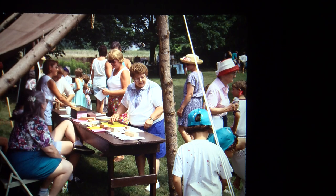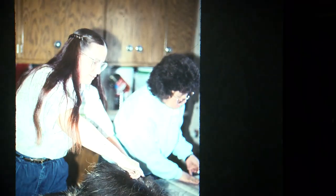This woman right here is Nancy Eckert. Just an amazing woman with putting together our newsletter in the early days. Joyce Hewitt, very instrumental in a lot of our programs and parade floats that we used to put together. Bonnie Tagel was another one that was very instrumental in our programming. And the woman here, her first name is Deb. I can't remember her last name, but she's the one that got us the mascot, Eco the raccoon. So if you've ever seen that giant raccoon walking around, that was Deb's responsibility.